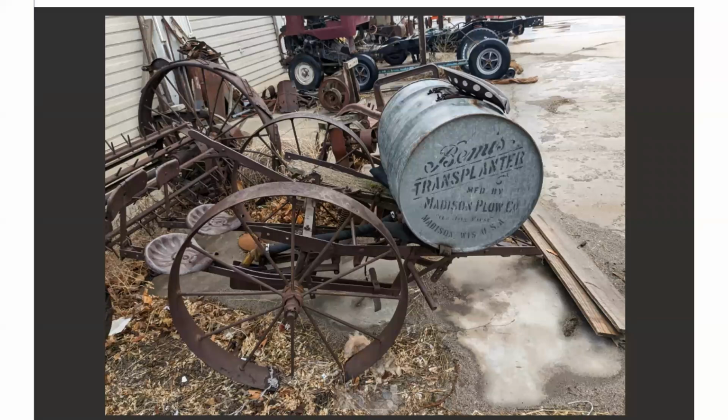And I saw this in Homedale, which is in the West Valley here. We're not the first people to think about technologies for plantings. I'm sure if Steve Monsen was here, he'd be able to tell us stories about this particular device right here that's on Main Street in Homedale, Idaho.